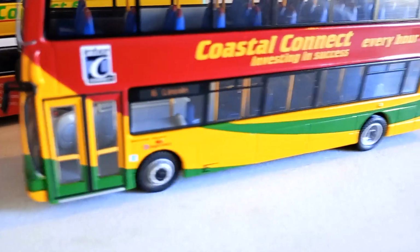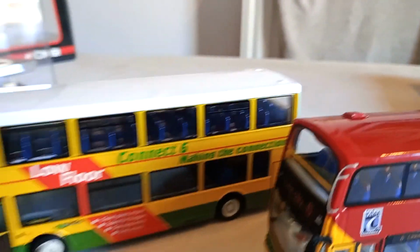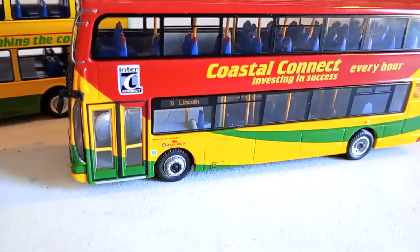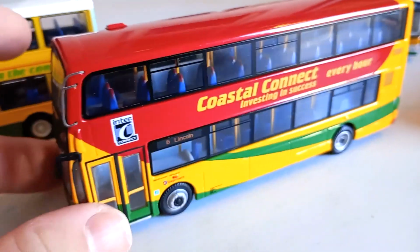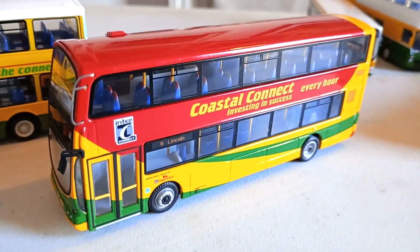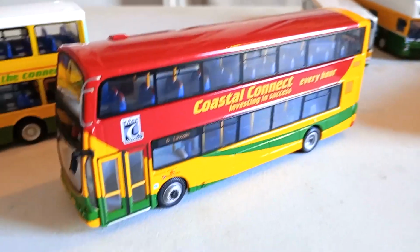So overall, it's an absolutely stunning model, and I like how the interior is much more detailed than their East Lancs Viking that Corgi have modelled. I think the only downside I'll say is that I think these Wright Eclipse Geminis should have the original RoadCar logo on them. But then again, it only lasted 6 months with the RoadCar logo on them, which is probably why you would only see these with the Stagecoach logo on them if you're looking for a picture of a Wright Eclipse Gemini in the original RoadCar Coastal Connect livery.